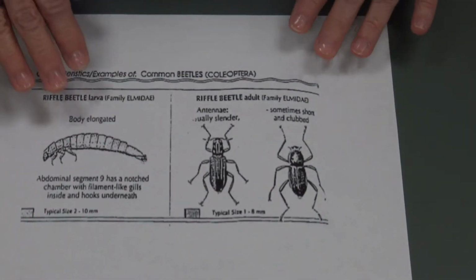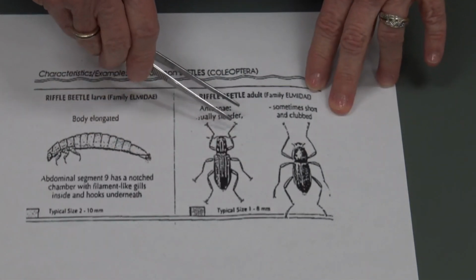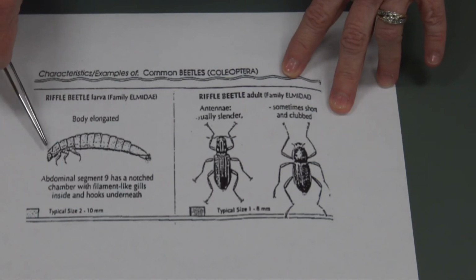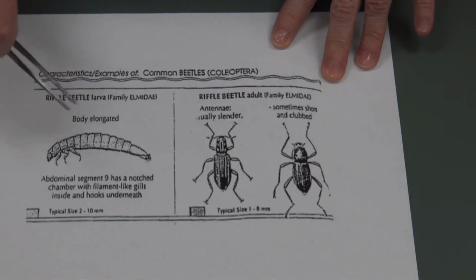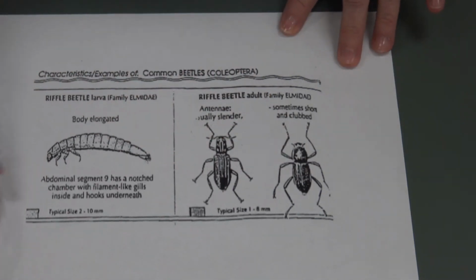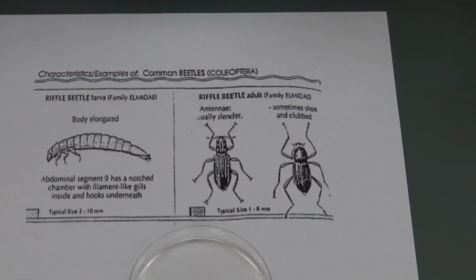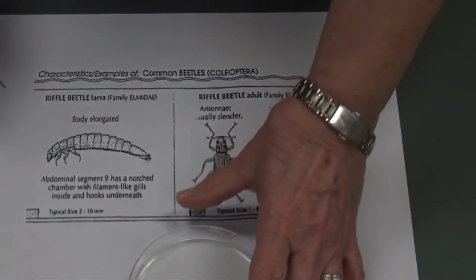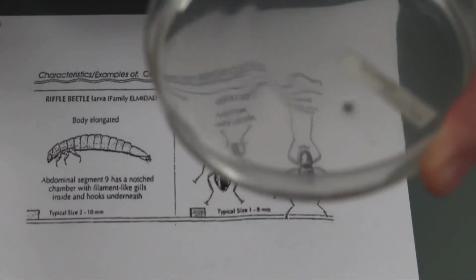Next one I have is the Riffle Beetle. The Riffle Beetle, a lot of times you will see the adult in the water. You can have the immature, which has three pairs of legs also. But mainly, a lot of times we will find the adult. The one thing I always call the adult Riffle Beetle is a water tick, because to me they look exactly like a little tick in the water.